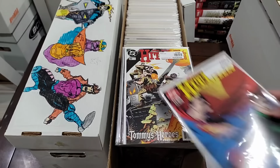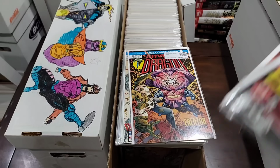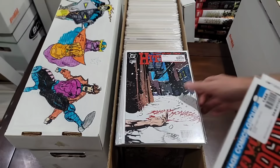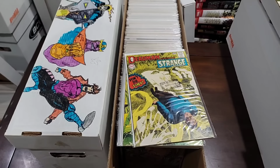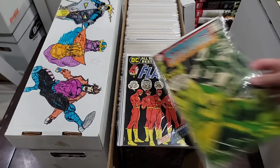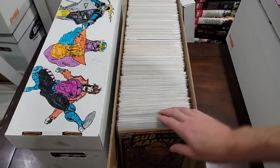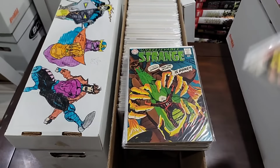Bronze Age Green Lantern, and then back to some modern Hitman, Uncanny Avengers, more Savage Dragon, more Hitman. There are some more 12 cents here. This is some Strange Adventures. It's like early Deadman. Some Flash, some weird Western Tales, some Jonah Hex stuff, some Doom Patrol. Oh, some Bronze Submariner, Astonishing Tales. All right, some 12 cents, Strange Adventures, and then back into some Savage Dragon.